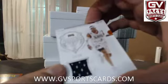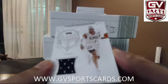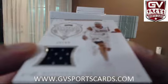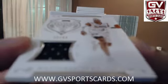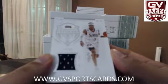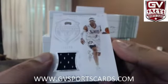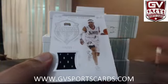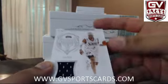Next up, 38 of 99, Allen Iverson jersey for the Sixers. I haven't seen too many Iversons pop out for me here. It's a second jersey. Sixers, that is Sports Cards Hawaii. 38 of 99.